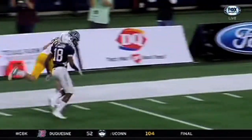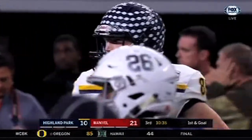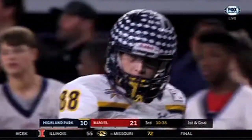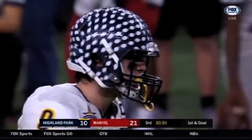Trent Gordon is not in bad position, but Sostead is so big, so agile, and fast as he gets down the sideline. He did a great job of toeing the sideline after he got off of press coverage, and that was a beautiful ball by John Stephen Jones right over the top of the defender. First and goal for Highland Park.